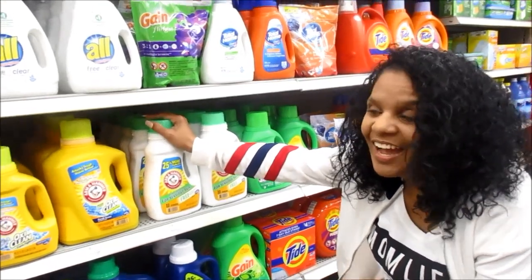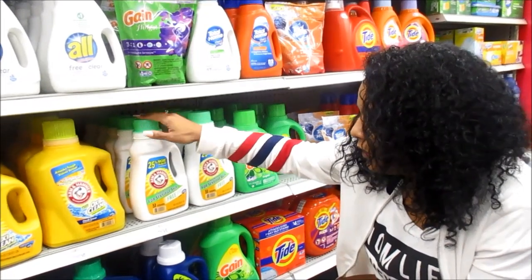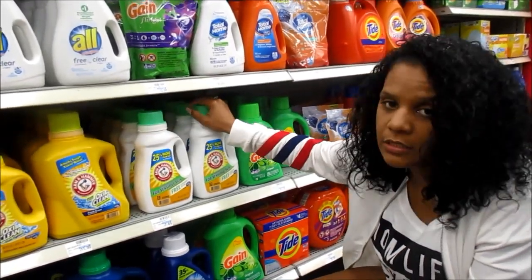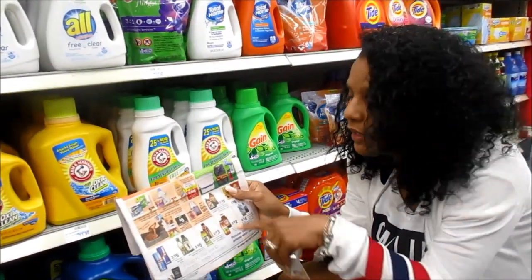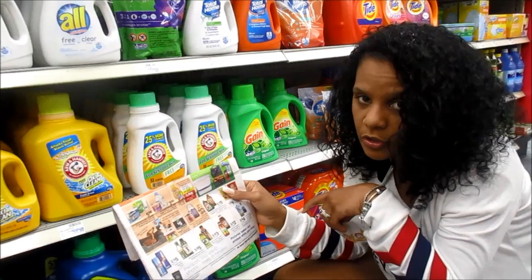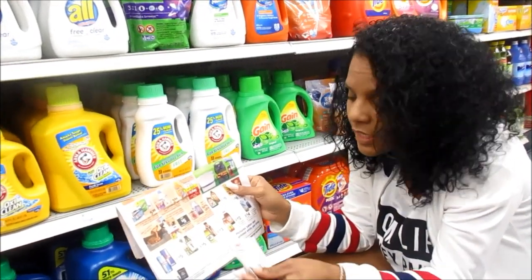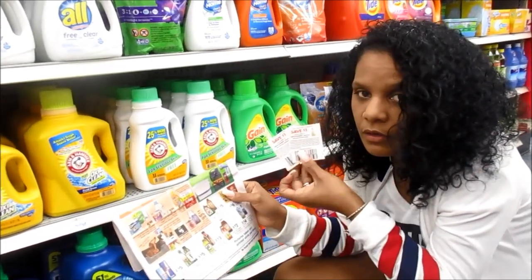I want to help her out. So I'm going to give her this Arm & Hammer Sensitive Skin because she needs sensitive laundry detergent. These are priced at 2 for $7, and we have an app-only coupon for $2 off two. App-only means you can only send it to your card from the CVS app, so that's gonna make them 2 for $5. And then we have these $1 off one coupons.